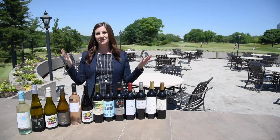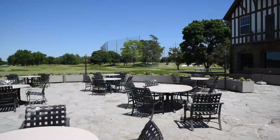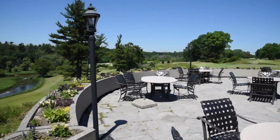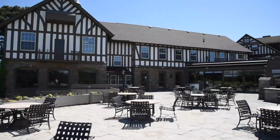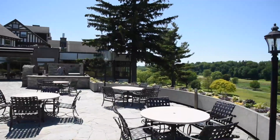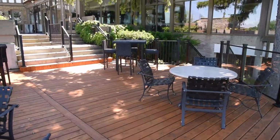We thought we would take advantage of the beautiful weather, and we're excited and hopeful that we will be able to open our patios up next Friday. So bear with us, we're waiting for the green light, eagerly awaiting. As you can see, the patio is set up and ready to go. Unfortunately, we can't use it yet, but we're hoping that we'll get the green light this Friday.